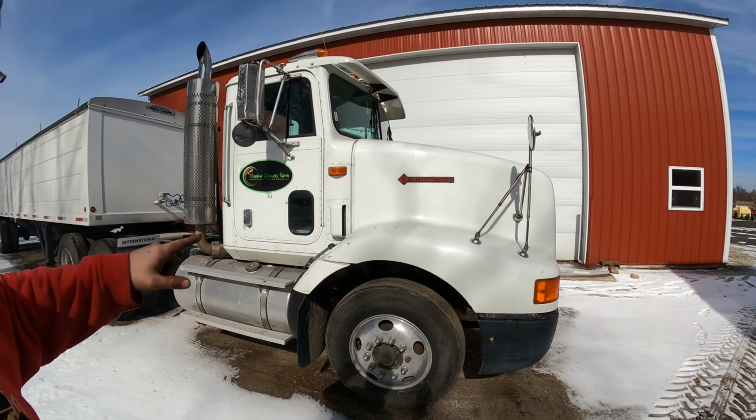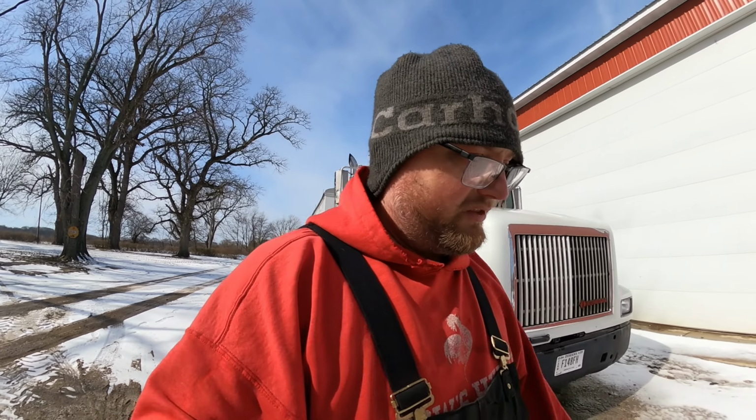If it's a little nicer tomorrow, me and the boys are gonna come over and pressure wash this, get all the winter salt off it, get it put away till we have to haul beans.